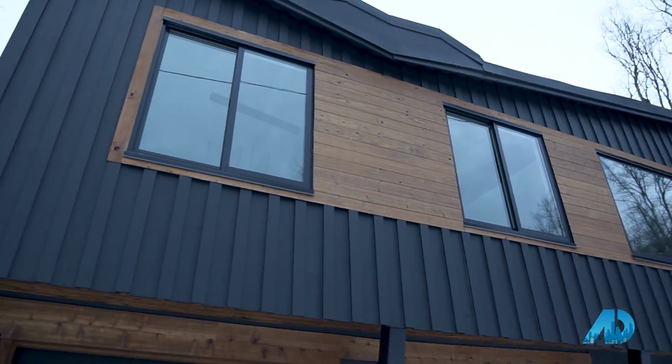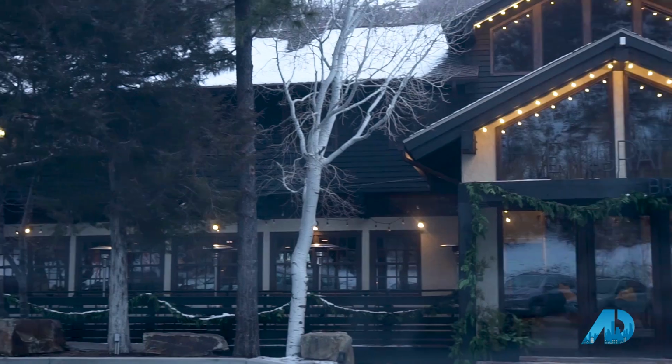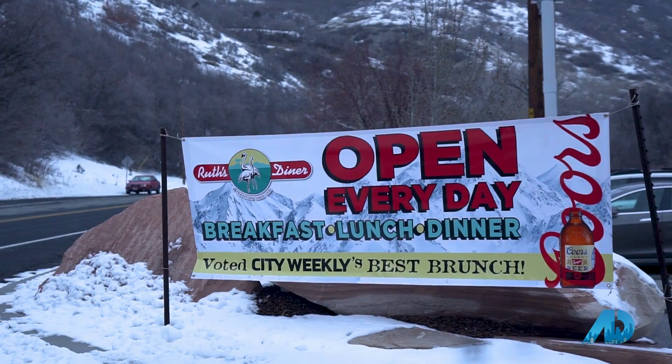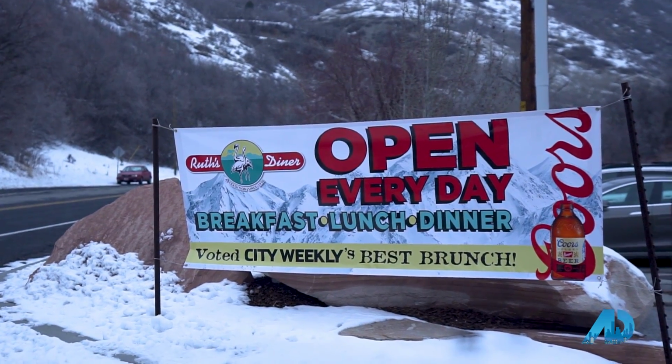A few more things Emigration is famous for are the Hogle Zoo, which is at the base of the canyon, Emigration Brewing Company, and the iconic Ruth's Diner that's been here since the 1930s.